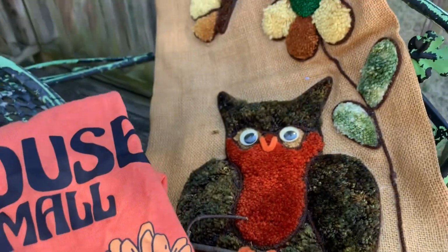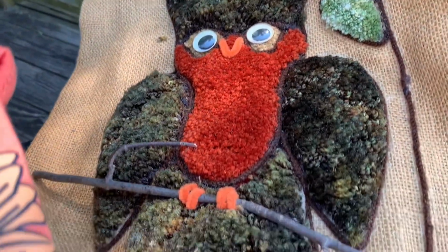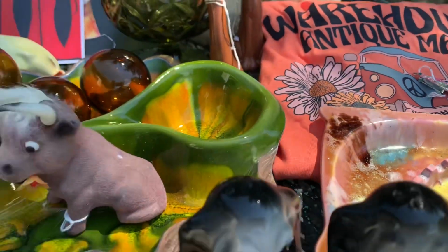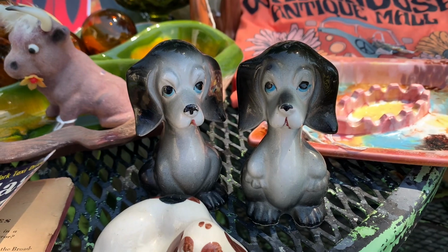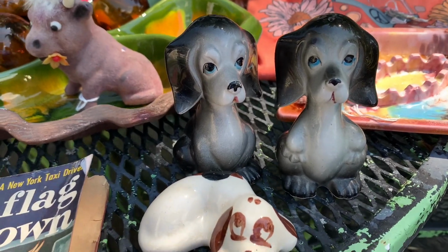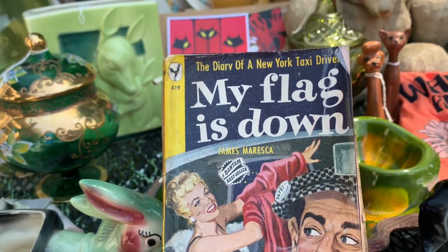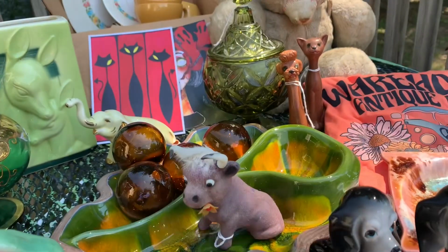So yeah, look at this owl wall hanging. He's made out of carpet on burlap. Isn't that funny? And then there's some cuties. Mid-Century Wasted, Jamie and I are going to have a dog and cat sale, so those guys are probably going to be for that sale. I found another saucy book. We'll talk about that on Flippin' and Sippin' and see about that for the podcast.